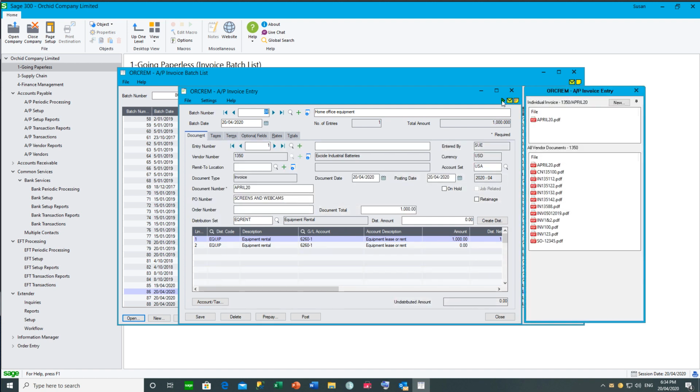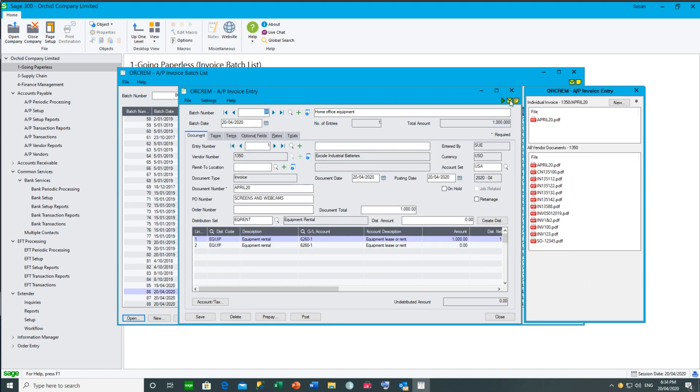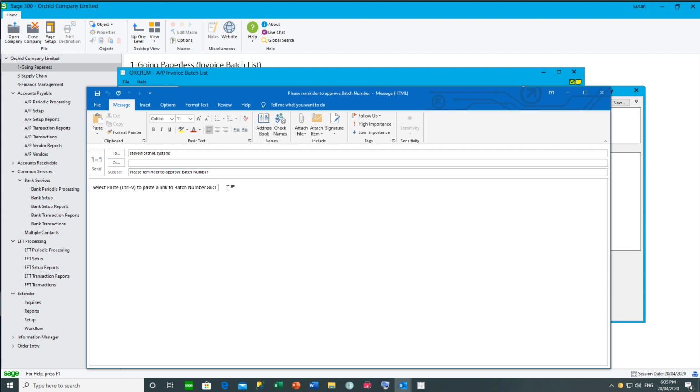I can come here, have a look, and view the workflow history to see what the status of this is. I can see that it's still waiting for Steve to approve. If I need to, I can send him an email smart link using this little icon here. And what I can do is paste the link to the batch number. So when he receives it, all he has to do is click on this and come and approve through the console. Send that email.